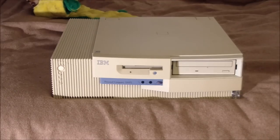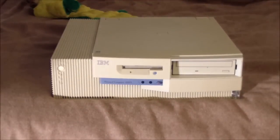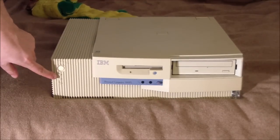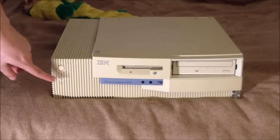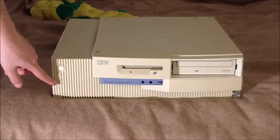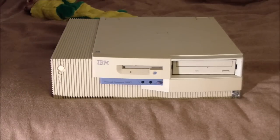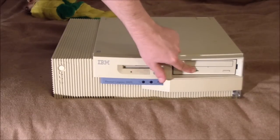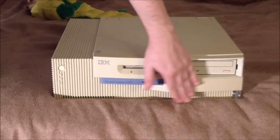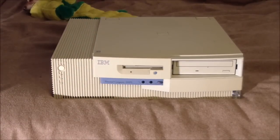Yeah, I mean, not too much to say about it. It's pretty standard. It is interesting. There's the lights here. There's no reset button. Interestingly enough, it does have the power LED, the hard drive LED, and an Ethernet activity LED on the front, which is interesting. Two 5¼ bays. This one I replaced the CD-ROM drive with a DVD drive. This one nothing, and the floppy drive I put in a new floppy drive.